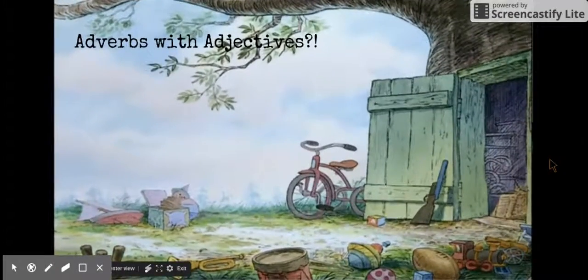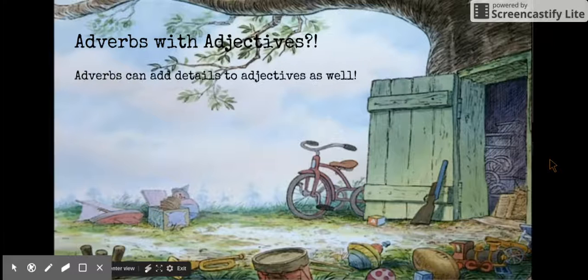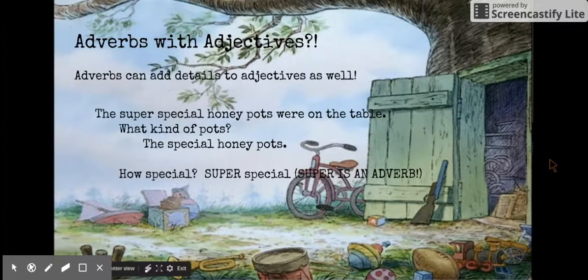All right, so adverbs can modify or add details to adjectives. So I'm going to ask you to look at this example right here. We have the super special honey pots on the table. So what kind of pots? Well, honey pots, special pots, the pots, because remember, the is an article. So those are all adjectives describing the pots. But then we have this word right here, special. So how special? Super special. Super is telling us more about the special. So super is an adverb. So that's what you want to really be aware of.